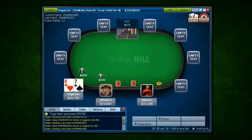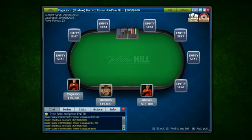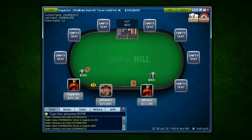With this hand, King-7 offsuit on the button, both of my opponents folded to me, and I won another pot. 3–5 suited is not a good hand, and with me being in the worst position, the small blind, I folded my hand without a second's thought.